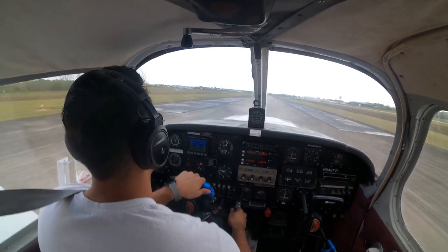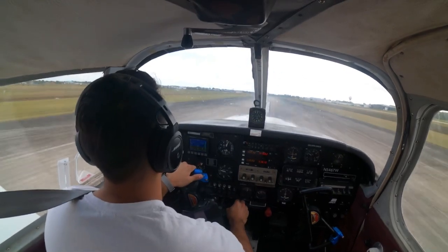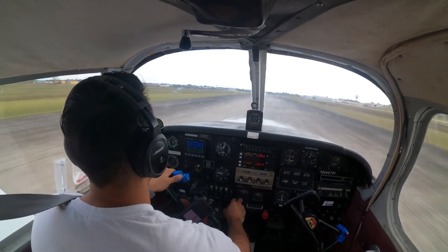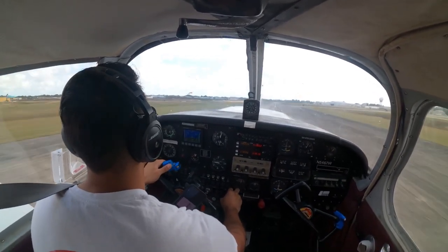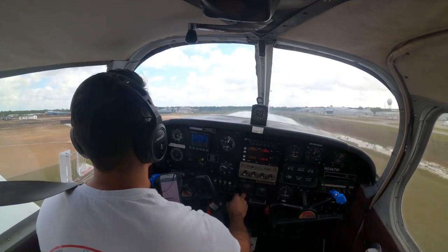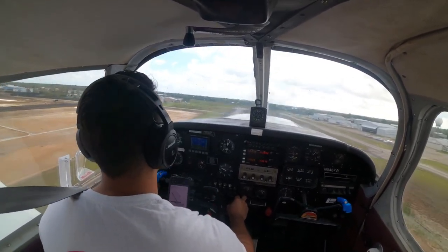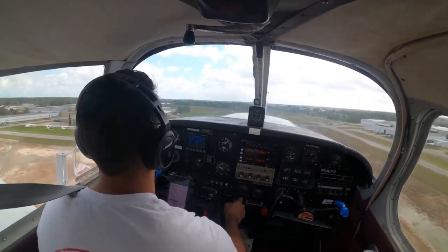It has been a while since I've done touch and goes, and actually it's my first time doing touch and goes in this airplane. In reconfiguring the airplane, once you are on the ground, you keep your crosswind correction in, you give flaps 0, and then you take out the carburetor heat. As you can see, I'm climbing fairly slowly, and I was trying to figure out why. So I began to assess, and once I made the correction of putting in that carburetor heat, my climb rate increased significantly.